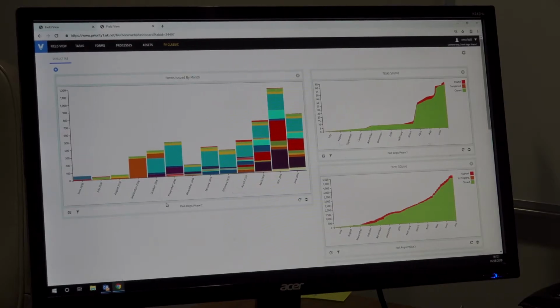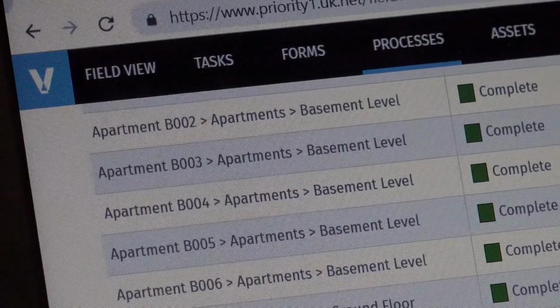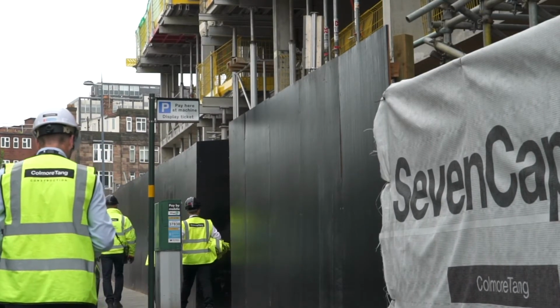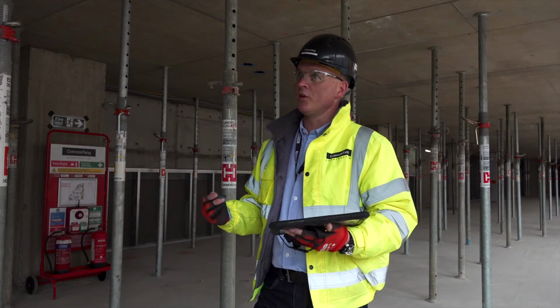I'd recommend FieldView because it's an excellent project management tool. It allows us to see at a glance what projects are performing or projects that aren't performing, why they're not performing and where we need to focus more time and resource. It also allows our site guys to spend more time on site, managing activities rather than filling in paperwork at a desk. It's kind of like having another guy with you. For us, it's working really well.